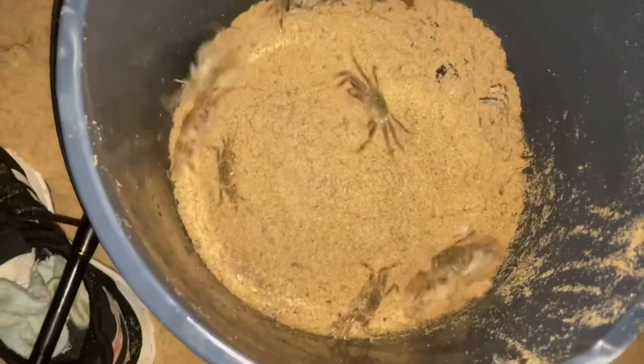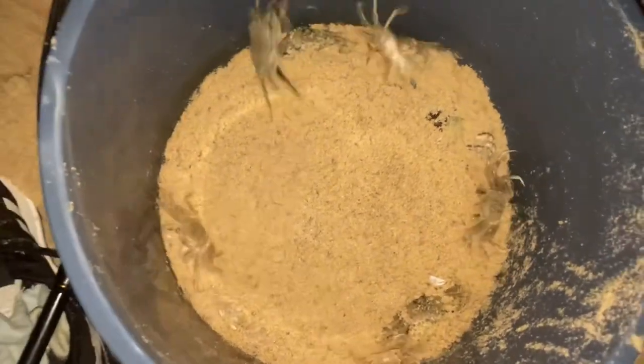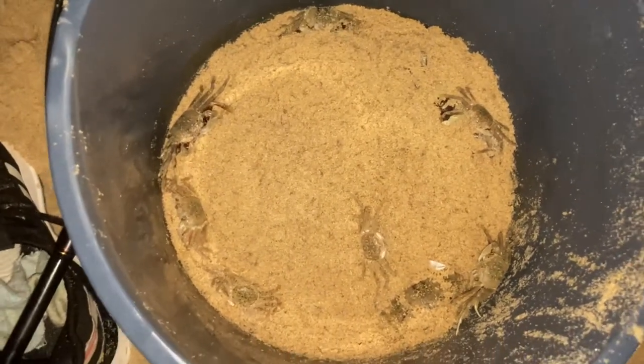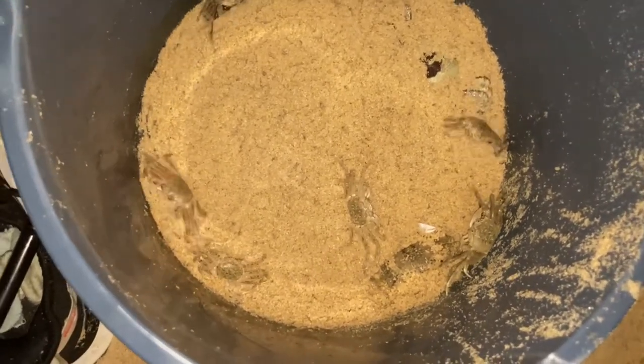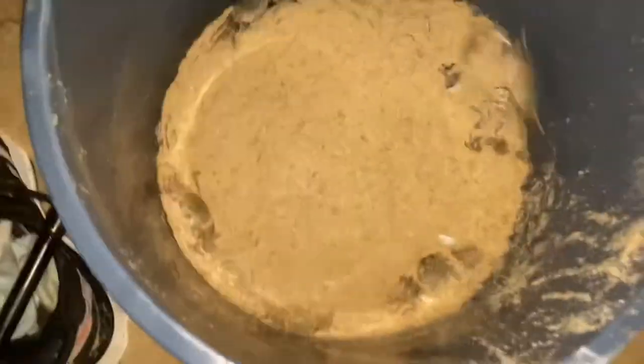Welcome to crab wrestling. Who's going to win? Go, go, go. Get him. Wow, instant pause. They're just like, run, run, run, stop. That was awesome. Yeah, we got about like six. I caught like three in one of my hands. It was the best. But yeah, there's heaps of them. I think we're set for bait now.